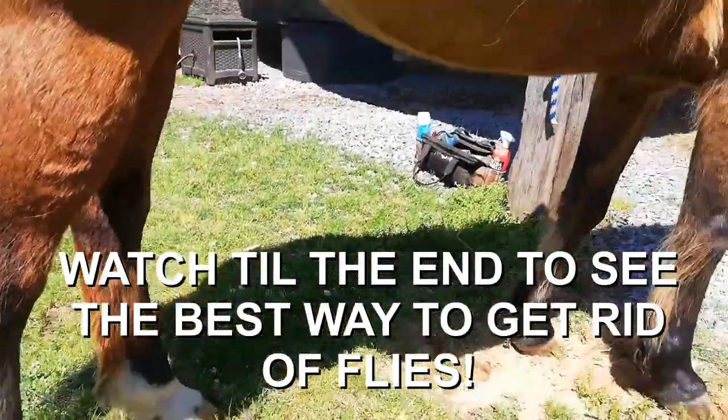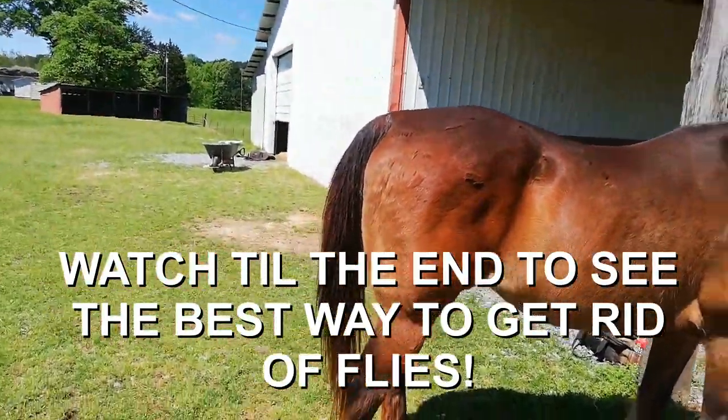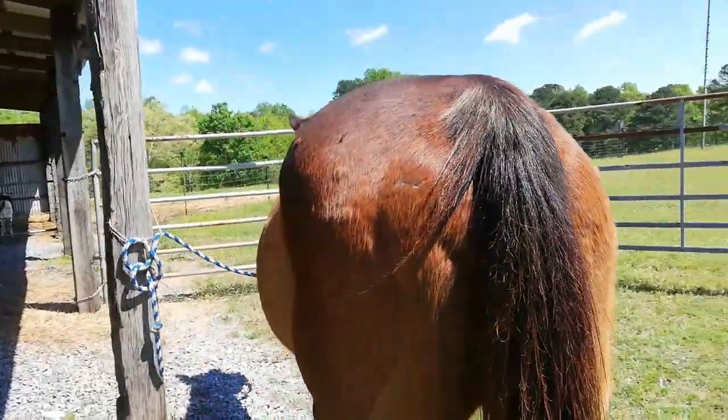And we don't get really muddy weather here. We live pretty much on a giant hill, but if we had really muddy weather, I would probably clip those so he didn't get scratches.